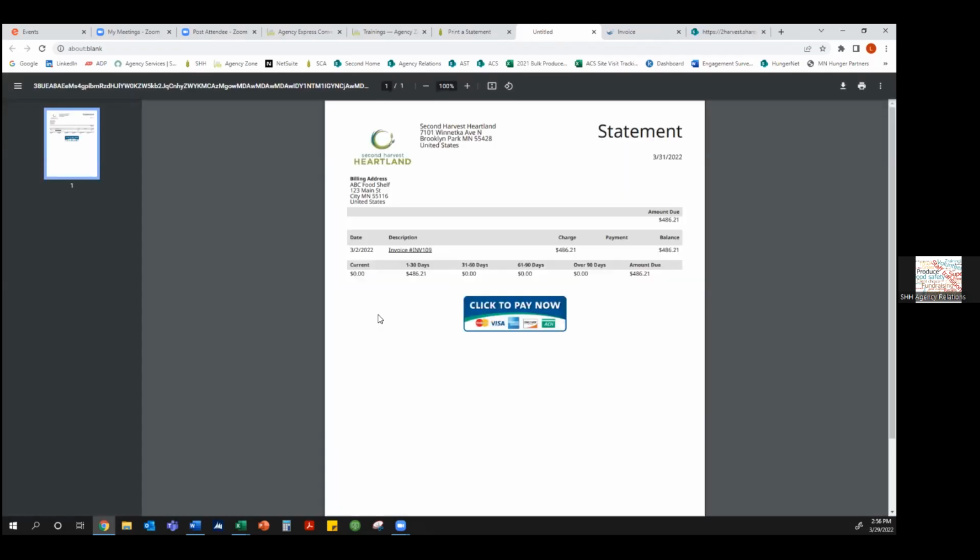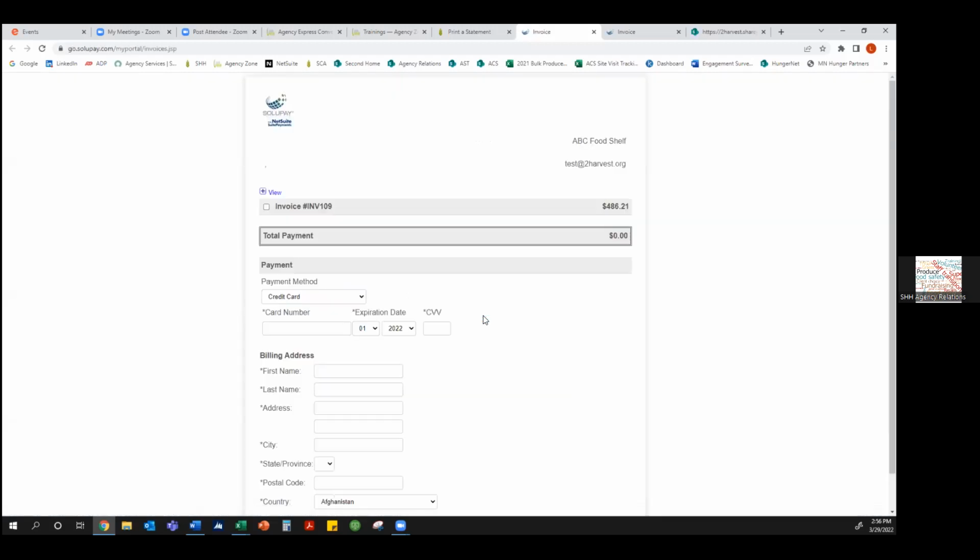So again, on the monthly statement, you would see those open transactions, those invoices, related here. It would populate with the date and invoice number for reference. And then again, it brings you to a direct link. So if we wanted to pay that monthly statement, we would do so by clicking on pay now. And then it would bring us into the payment portal.